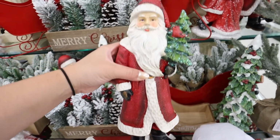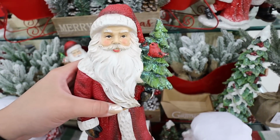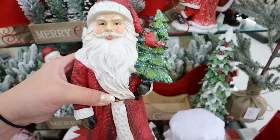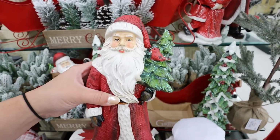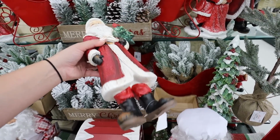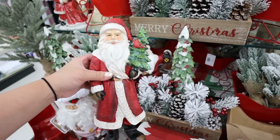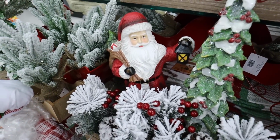So there's this version, and then I noticed that there's also this version, which I feel like is a little bit more of a vintage Santa look. Their beards are a little bit different, but he's holding a tree with a cardinal. So I really love this one. Cardinals always make me think of my dad and other people that we have lost. So this one seems pretty special and probably one that I'll end up picking up. This is also a slimmer Santa. I definitely think this is more of an antique-y vintage take, whereas that is the modern day Santa.